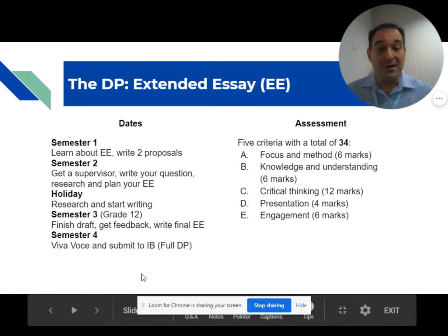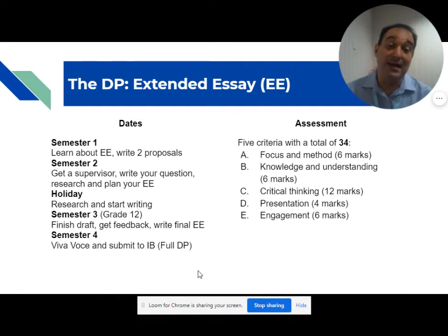I'd like to move on now to the extended essay. The extended essay is a very important part of study in grade 11 and 12. Both the full DP and the UDP students take an extended essay. The full DP students, this is done through the IB, whereas UDP students, this is marked in school.